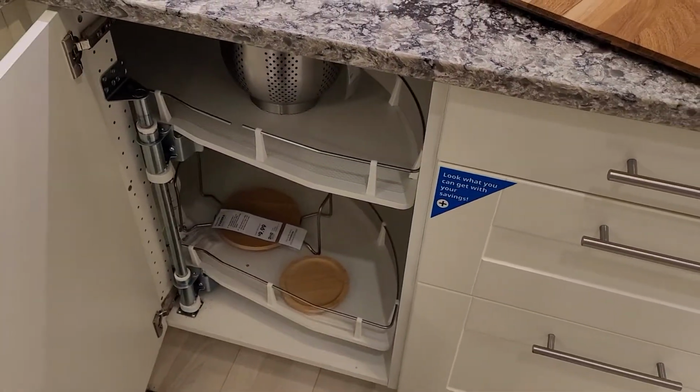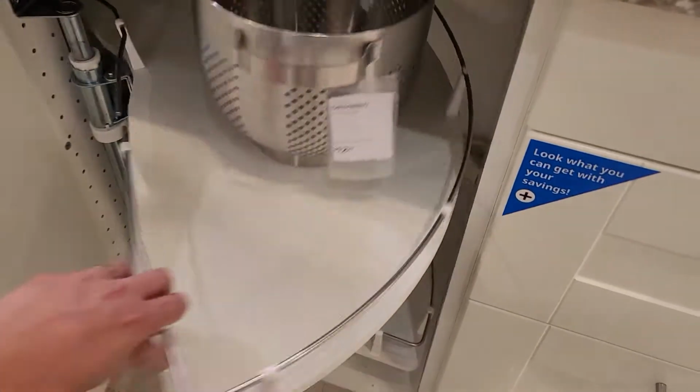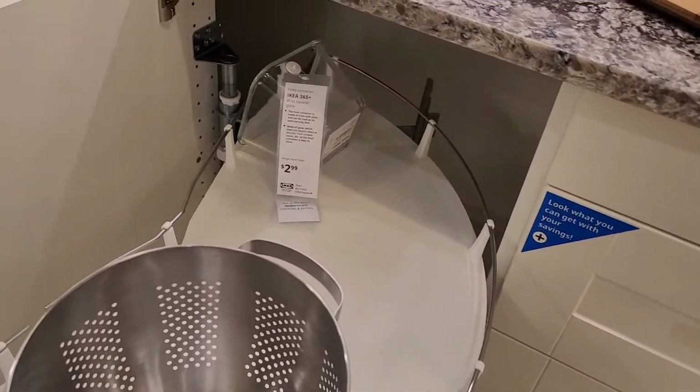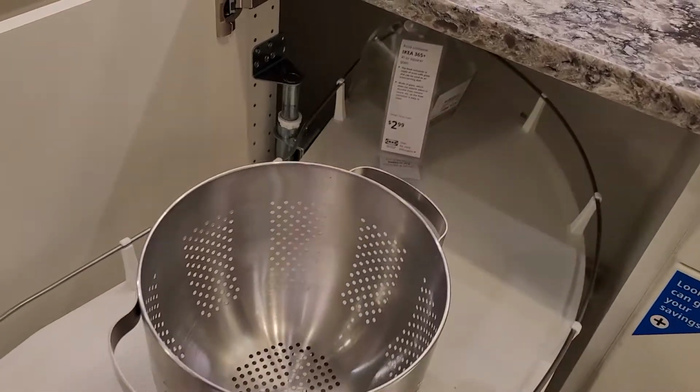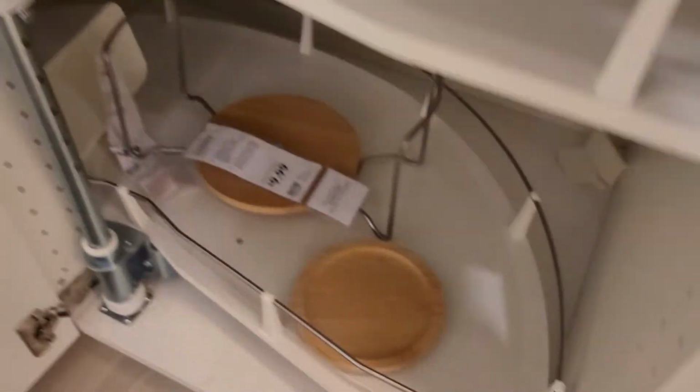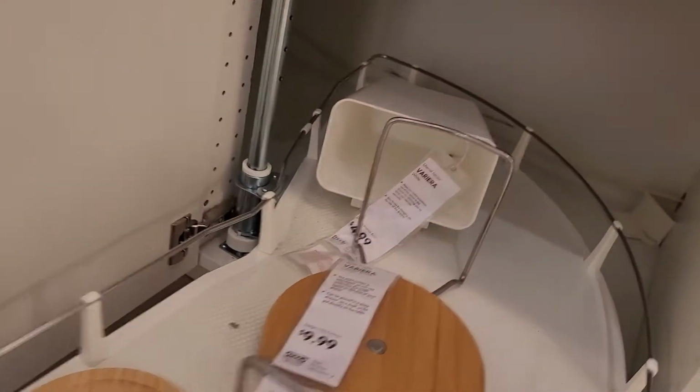Opening up this blind corner cabinet, this was interesting for me. I have a blind corner cabinet, and as you can see, I wasn't impressed with this at all. It's squeaky, it's janky, kind of flimsy. I think there's other brands out there. I don't know which, but I probably won't go with the IKEA blind corner cabinet solution.